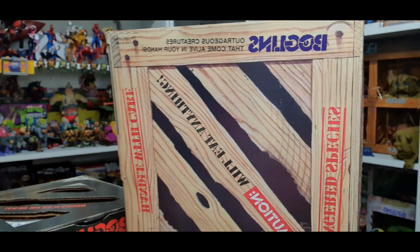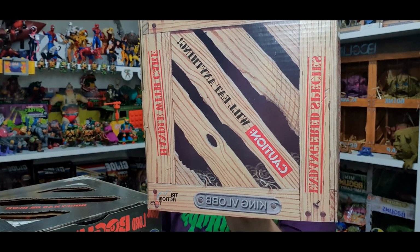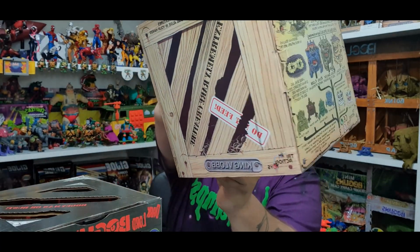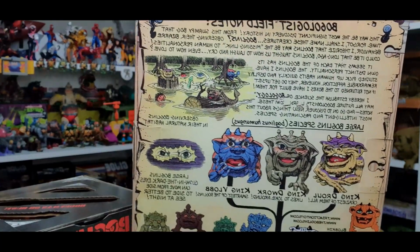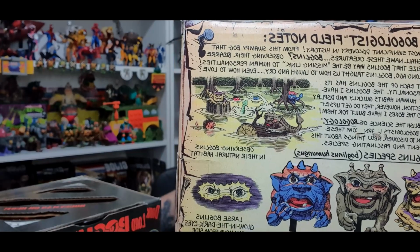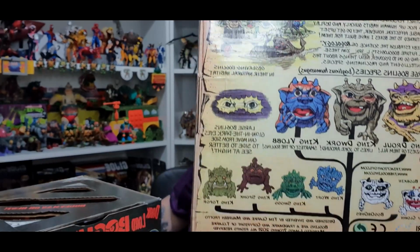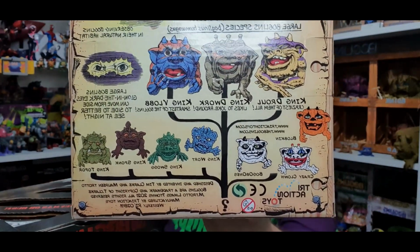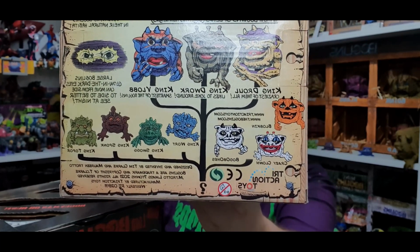Check out some of the little warning labels on the side. Will eat anything. Caution. Do not feed. On the back as well, you've got a little bit of artwork, a bit of a story. You see them all swimming around happily in their little swamp, in their bog. And you see some of the other ones that were coming out. And you can see on the back there, there's some other Dark Lords that are coming out soon.